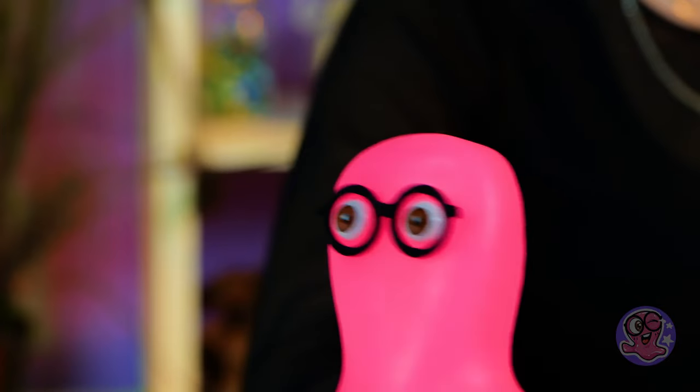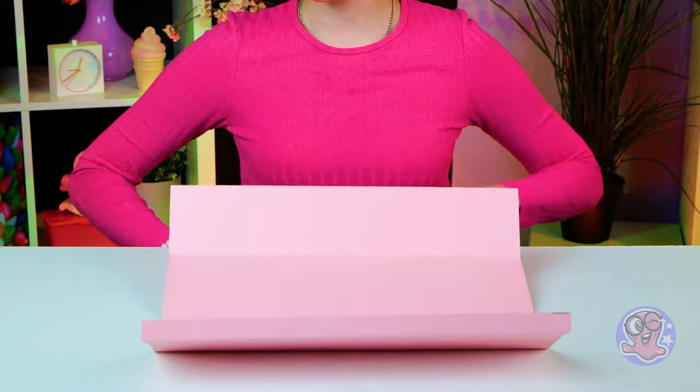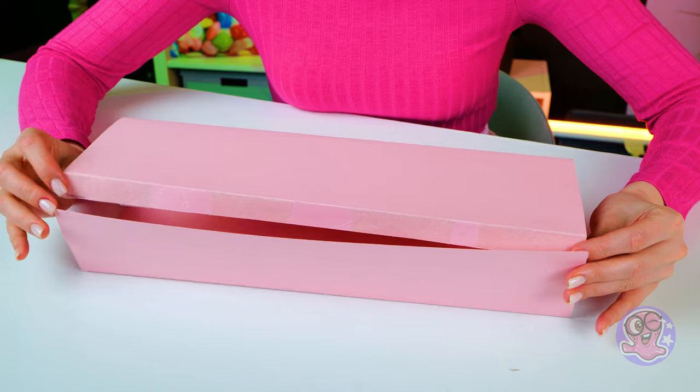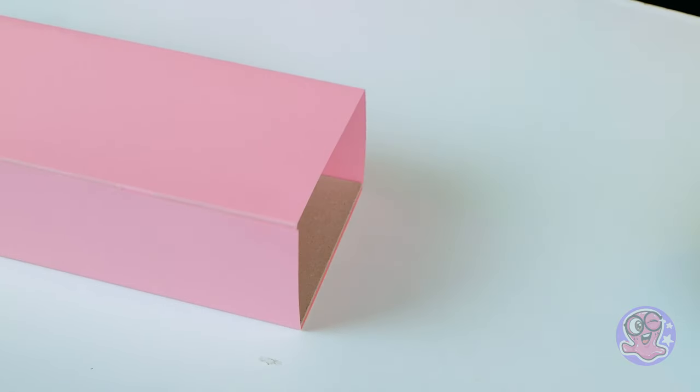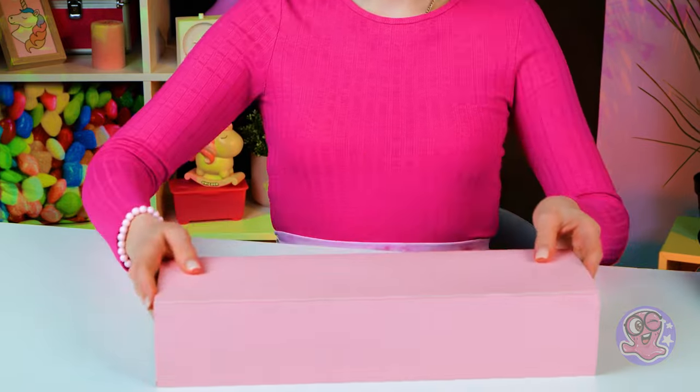Hey, but where are the other colors? Wow! Boom! We'll make the packaging from a large sheet of colored paper with a hard bottom and secure it with double-sided tape. Looks kind of plain, though.